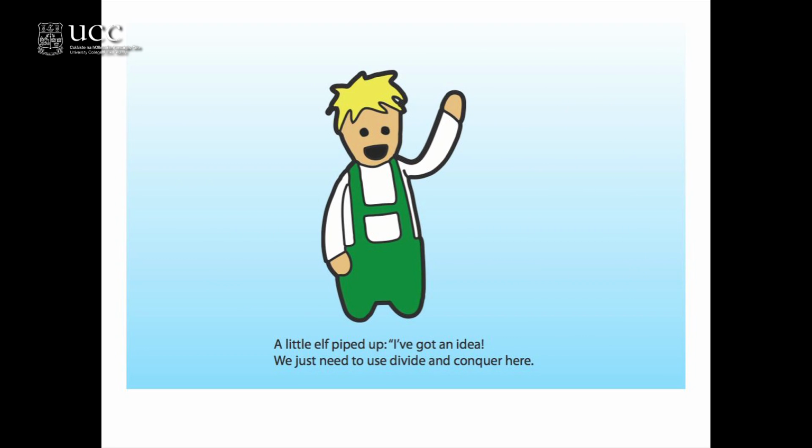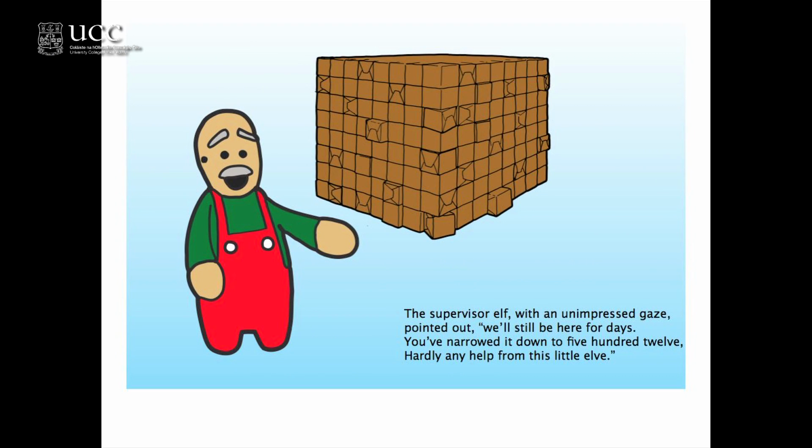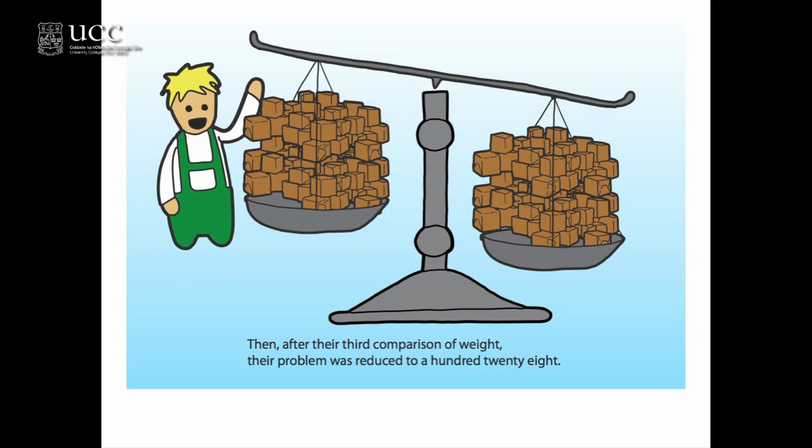A little elf piped up, I've got an idea. We'll just need to use divide and conquer here. Put half of the boxes on that scale and half of the boxes on this. Whichever side goes up, this pile we dismiss. The supervisor elf, with an unimpressed gaze, pointed out, we'll still be here for days. You've narrowed it down to 512, hardly any help from this little elf. Wait, said the elf, only beginning his campaign, watch what happens when we halve it again. So he halved it again, and now their fix was narrowed to 256. Then after the third comparison of weight, their problem was reduced to 128.